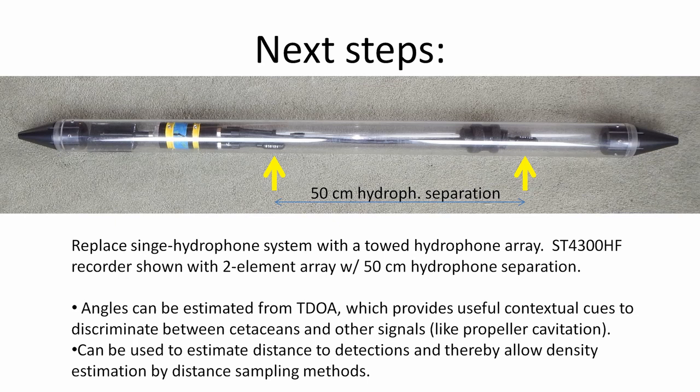The big advantage here is that angles to a sound source can be estimated from the time difference of arrival of the signal on the two different hydrophones. And for impulsive signals, these angles can be very accurately estimated with just 50 centimeters of hydrophone separation. These angles provide important contextual cues to discriminate between cetaceans and other signals. For instance, propeller cavitation and other ship noise is all going to be coming from ahead of the array, so you can set up PAMGuard so it completely ignores impulsive signals that are coming from within, say, 20 degrees of the nose of the array.